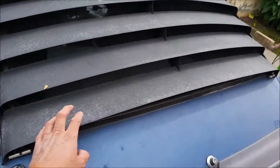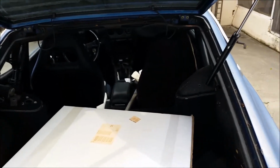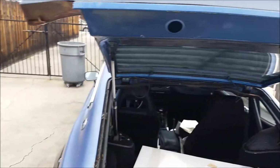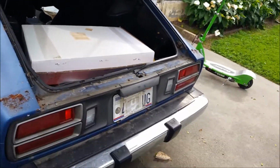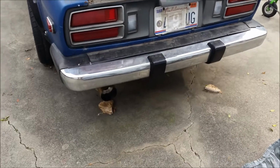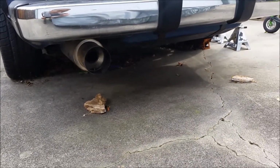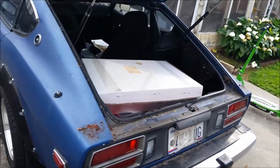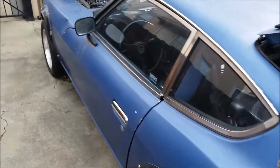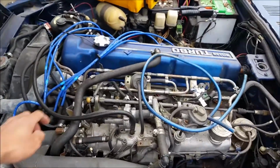Still got the original louvers. Hatch still stays up. Not bad for a, I think it's a 40-something-year-old car almost. Yeah. So yeah, that's the silencer on there. It's pretty loud even with the silencer on there already. But I've never had any complaints. I love the sound of a straight six and the torque.